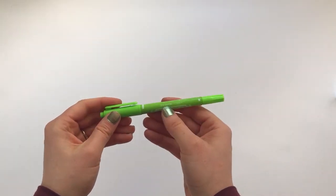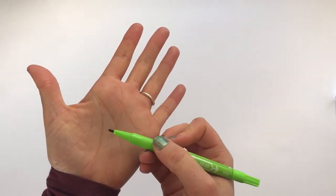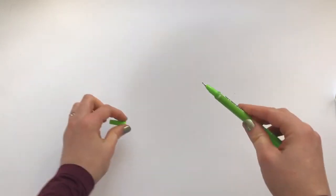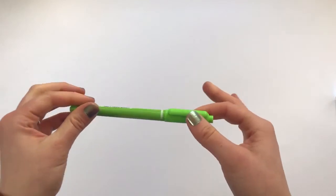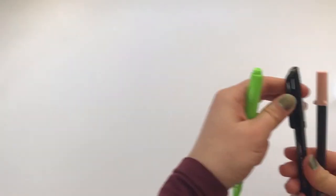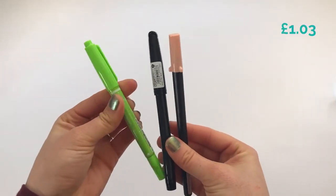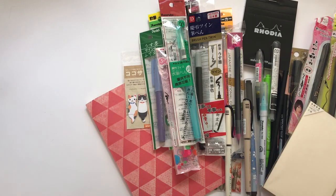So this one is a Zebra. It's a double-ended pen, not a brush pen again. This is a slightly thick bullet tip, and then this end is a super fine tip, and I partly got it because I absolutely love the colour. I just kind of wanted to have a bit of a variety of pens, not all brush pens, and just some bullet tips. So these three pens are a little bit different. I think these were all quite cheap, about 150 yen. They're not too bad. So that's it for my Japan pen haul slash stationery haul.